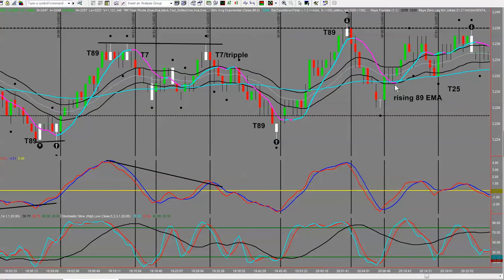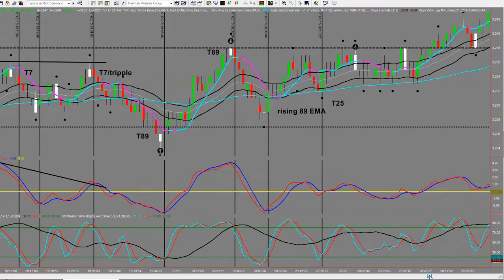Then you had another T1 with the trend. Why with the trend? Well, we've still got a rising 89 EMA, and that was great for 3 to 4 ticks as well. Let me just scroll along here.